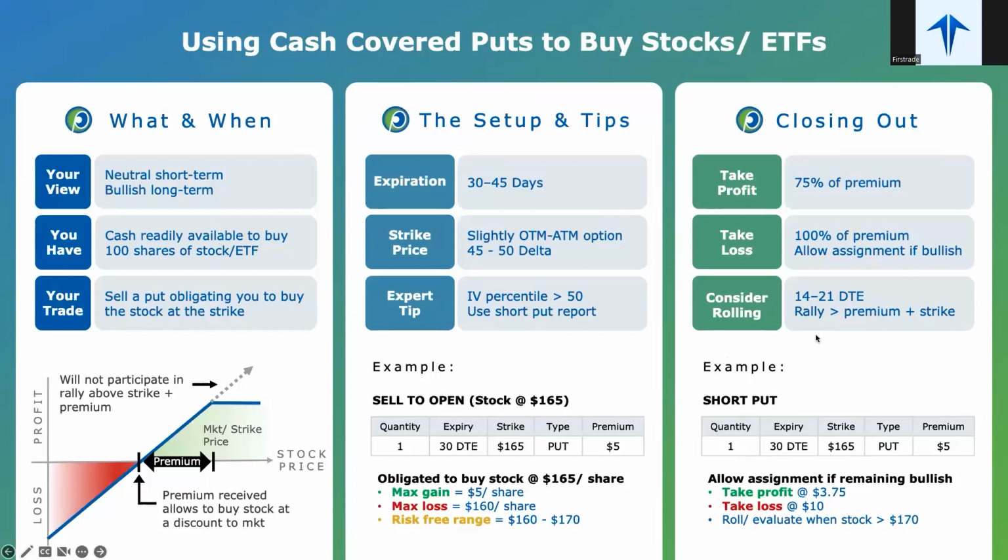Or if it rallied above our premium plus our strike price, because again, we can't participate in any more upwards potential, in which case we could adjust. And if it did that, that means the contract went down in value, in which case we could buy it to close at a lower price. So normally when this happens, this is also triggered, but it's important to know what triggers that, so you can also evaluate in case there's inflated IV or something like that.